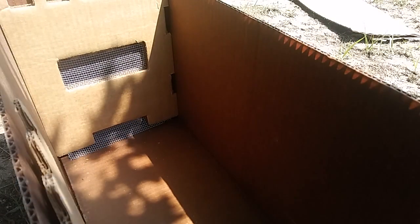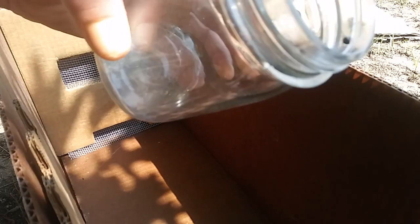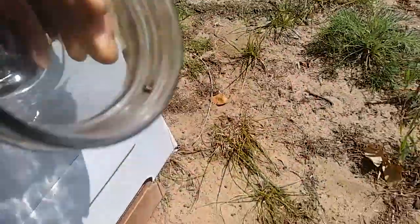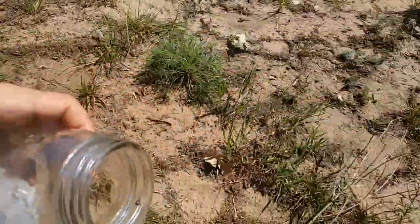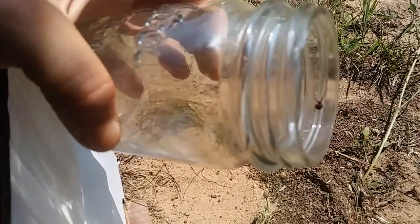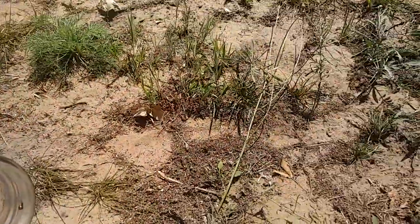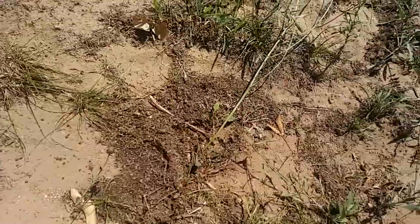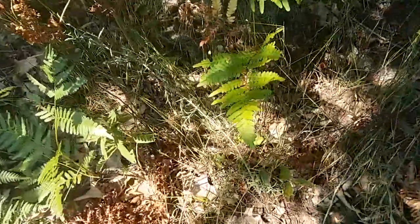Camera work is fantastic, I know. I know she's little. But that is a juvenile northern black widow spider. And I'm gonna let her go in this box. And I might even grab a dead bee for her to munch on.